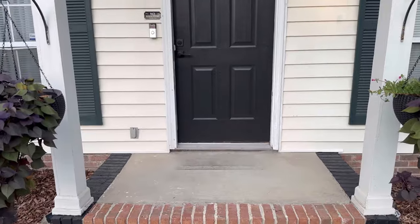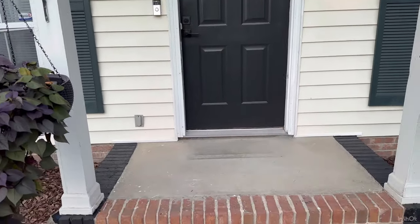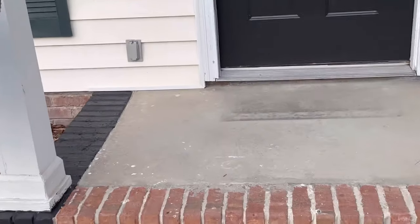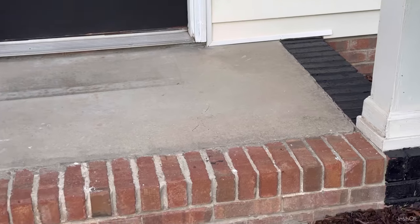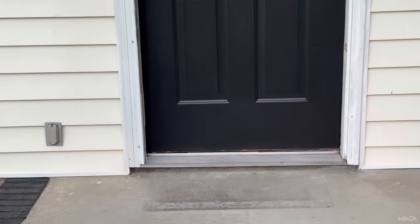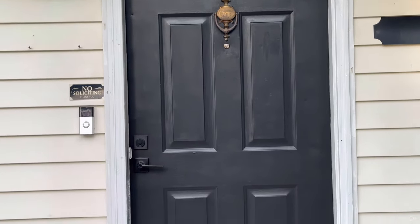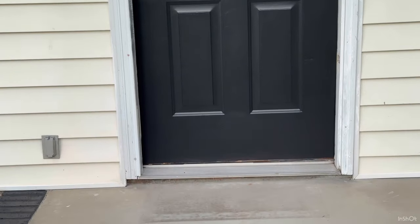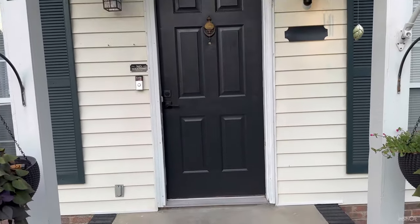Okay, you guys, here's a quick look at what everything looks like currently. So here's the area on the step, and I'm not finished with that yet, so I have to finish putting the design that I want here. And here's what the door is looking like. It's starting to come along pretty nicely.